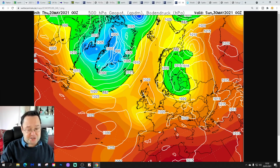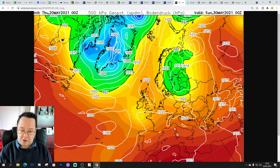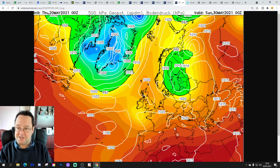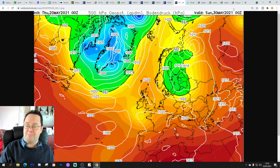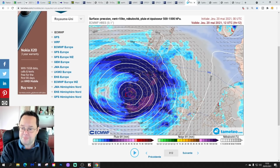Now, this is a slightly stronger ridge, I think, at day 10 than the GFS and the GEM are showing. So we have actually got an area of high pressure over us. So it should bring mostly dry weather, and it might last a little bit longer before it pulls away from us. It might do. But again, the idea is definitely there, but like any ridge, it's going to be quite short-lived, I think.